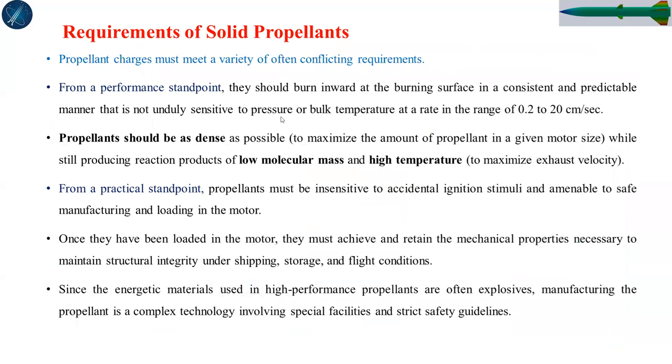So what are the requirements of solid propellant? Well, propellant charges must meet a variety of conflicting requirements. What are those conflicting requirements? From a performance standpoint, they should burn inward at a burning surface in a constant and predictable manner, not usually sensitive to pressure or bulk temperature, at a rate in the range of 0.2 to 20 centimeters per second. This is the burn rate. Burn rate is considered for the propellant, I can write it somewhere.